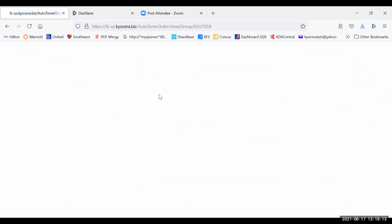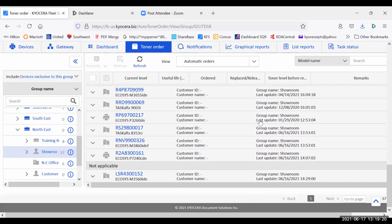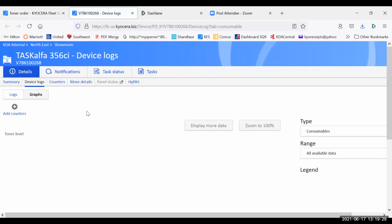Now, toner order, you can order your toner right through here as well. So let me see if I see any. All right, I don't see any that are showing low toner. So let's look at this machine.